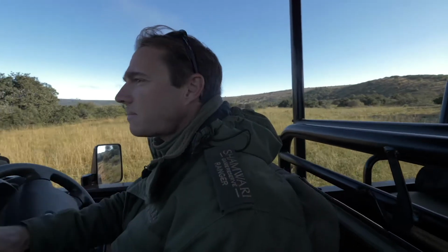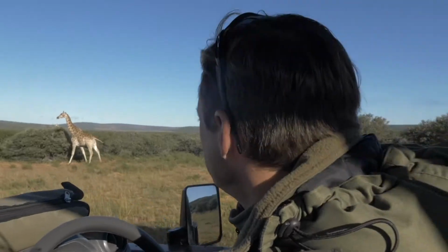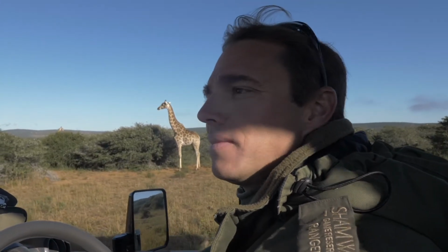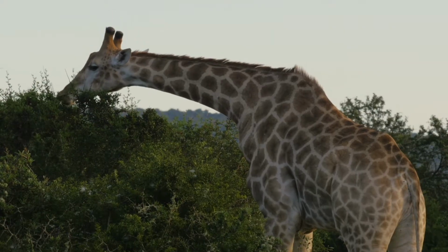I've just seen the top of a couple of ears and heads of what looks like a nice herd of giraffes. I'm going to move a little bit closer. It's been a beautiful aggregation of giraffe. Journey of giraffe or tower of giraffe.